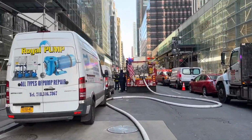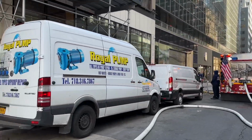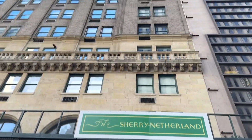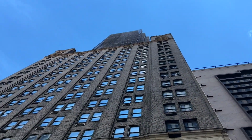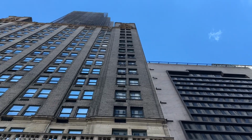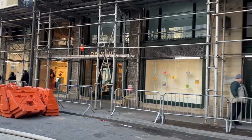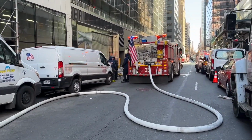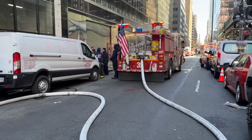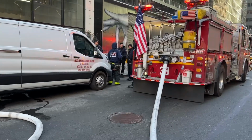That's Chief Corrado. I can smell the fire. But there's really not much to see. I believe it's in the back, all the way back here on the other side. And like I said, this has been going on for a while. It took them a long time to find a fire, or at least the seat of the fire. Once they found the seat of the fire, they put water on it right away.